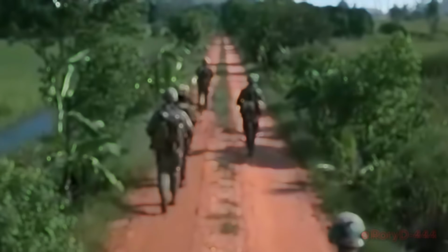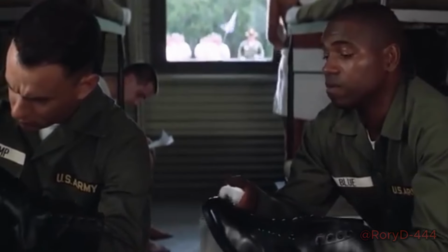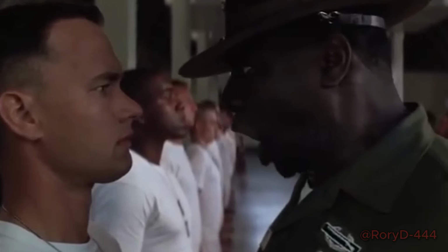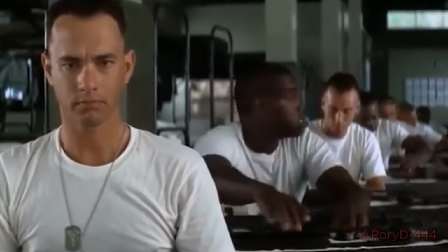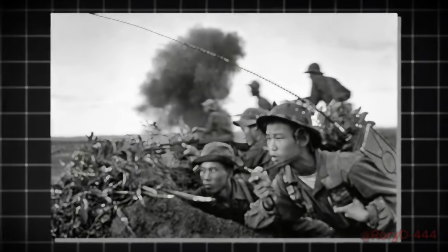The U.S. Army, concerned about how this portrayal might affect their image, objected to this representation. Consequently, the film was revised to depict only Forrest and Bubba as being mentally challenged, while the rest of their platoon was shown as average soldiers. Despite this adjustment, Forrest Gump received a commendation for its depiction of the Vietnam War from military historian Bill Allison. Allison highlighted the film's surprising accuracy in portraying the chaotic and perilous nature of the war.